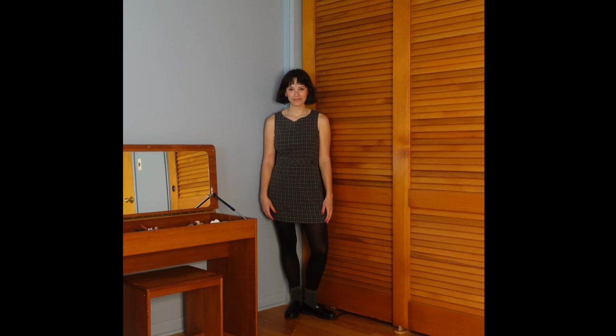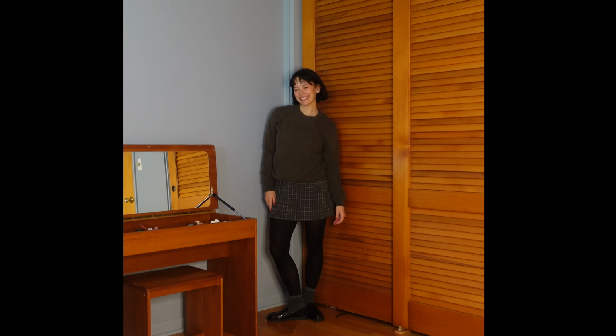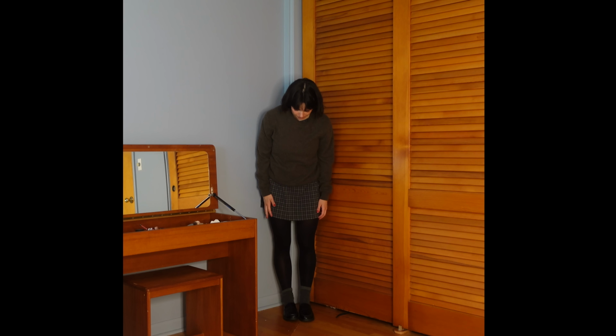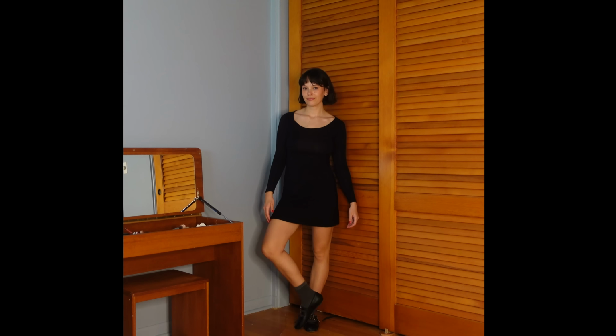I did it without anything, just the dress on its own. Added socks, tights, and loafers, and then I guess I'm dressing for fall now because I put the sweater on top. I mean, it's stinking cute, and it works and it's appropriate. I know the skirt might seem short, but it's really not short.